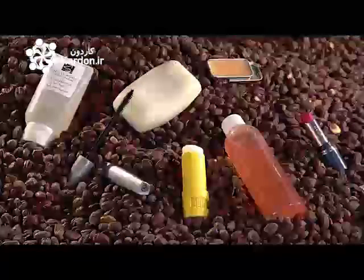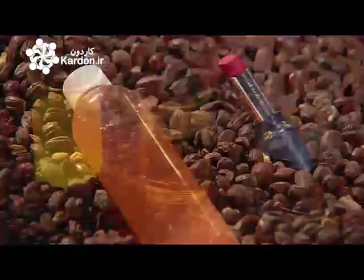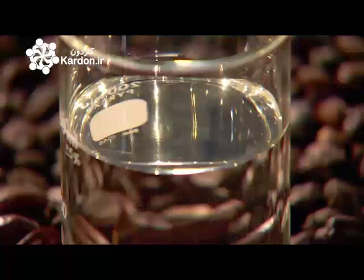Cosmetics manufacturers buy refined jojoba oil from a processing facility. The oil in its natural state is golden, with a slightly nutty odor. Once refined, it can be rendered colorless and odorless if so required.